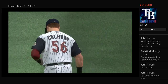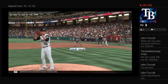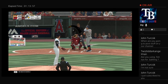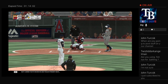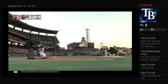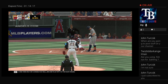The batter, number 1, shortstop, Carlos Correa. Here's Carlos Correa now. Comes into this at-bat 0 for 1 in the ballgame. Here's a look over to first, and he'll dive back in safely. Ready with the first pitch. Here it comes. And that's swung on and fouled straight back. Ready with the 0-1 pitch. Good changeup that time, but he wouldn't bite on it. The intent with that changeup away was one thing and one thing only. Get a double play ball. Nice job to lay off it at the plate, though.